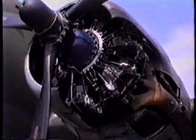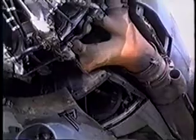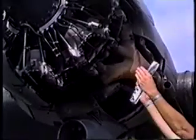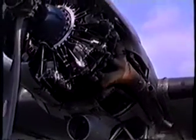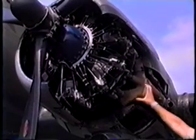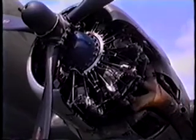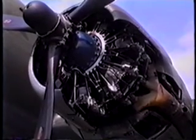Now, what advantage would this type of engine have over, say, an opposed or inline engine? Mainly just ease of maintenance, because it's not very long. The engine's only this long. See, and you can work on it. It's just like an old Harley-Davidson motorcycle engine. If this cylinder has a problem, unbolt it, take that cylinder off, change the piston, put the cylinder back on, without disturbing an entire engine block.